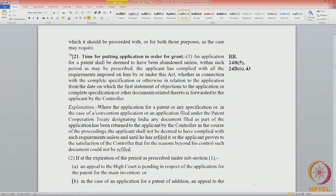There is a first statement of objection filed, there is a time period within which you respond, and you do not respond. So, it is a procedural thing, there is no discretion by the controller. That is the reason there is no order required here, it is a systemic thing, an automatic thing.